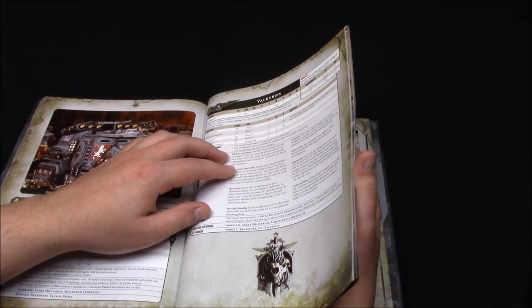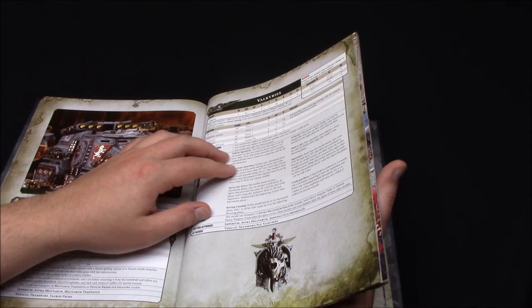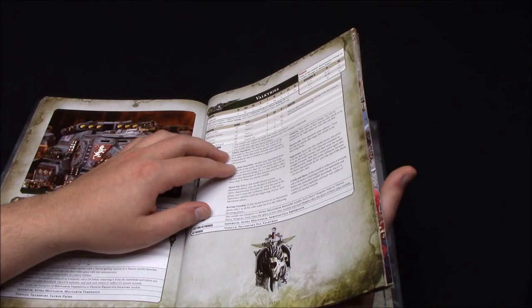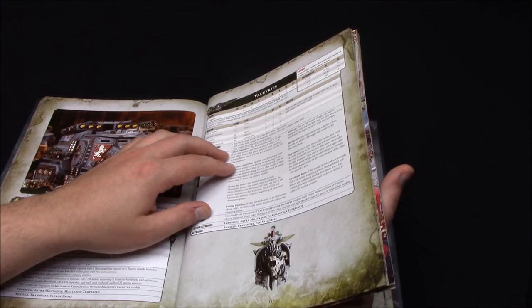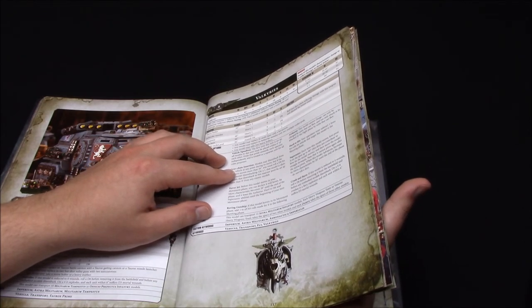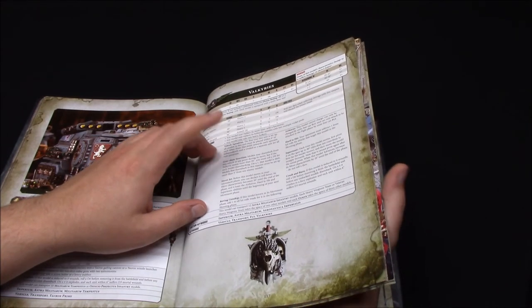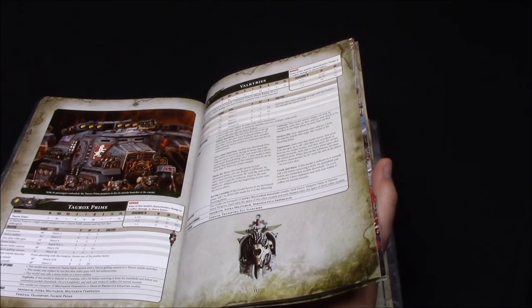Supersonic. Each time this model moves, first pivot it on the spot and turn up to 90 degrees. This does not contribute to how far the model moves, which is good clarification. And then move the model straight forwards. Note that it cannot pivot again after the initial pivot. When the model advances, increase its move characteristic by 20 until the end of the phase. Do not roll a dice. So it's just a flat 20.